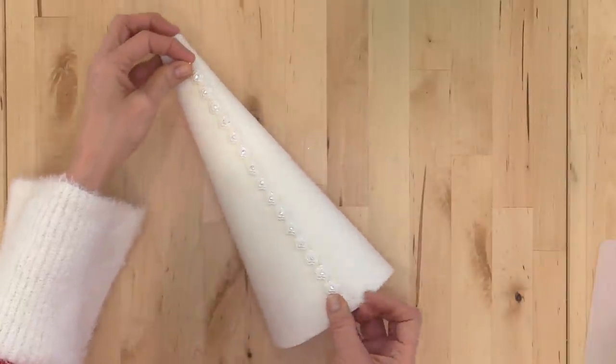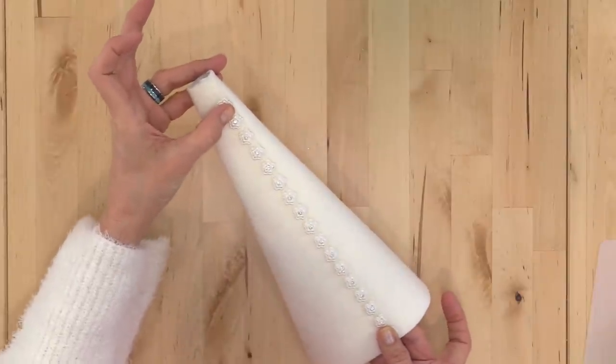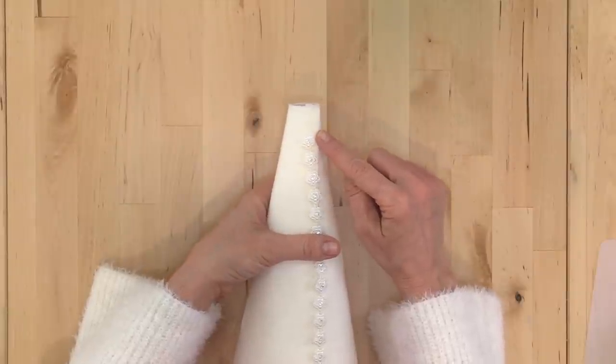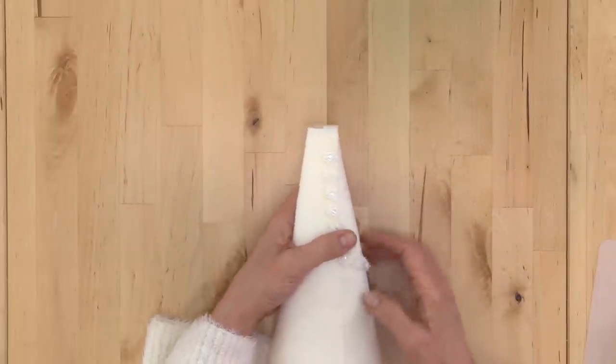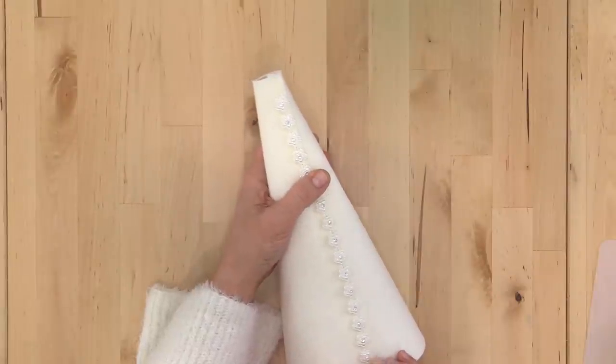This little trim right here can just cover the front of the dress right there. And I don't want mine to go all the way up because I'm going to put a ribbon on the doll. So we can just run right over. I'm just going to run over the stitch and not really worry about the join. I'd rather hide it.